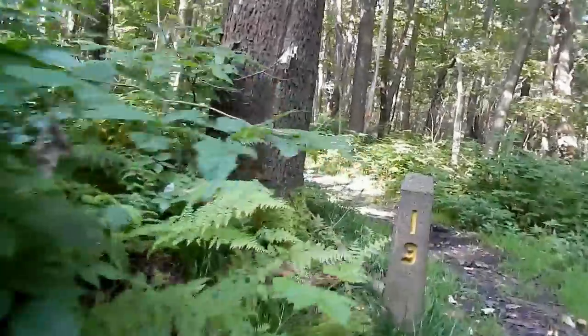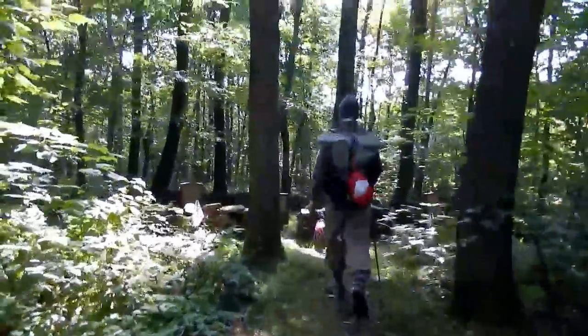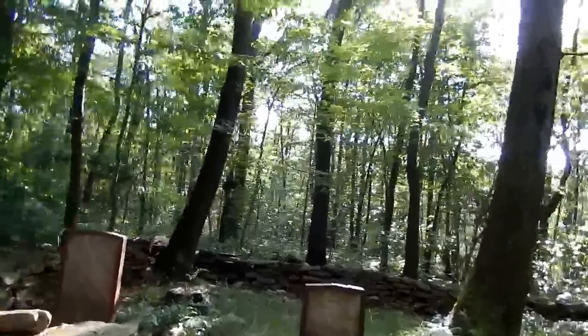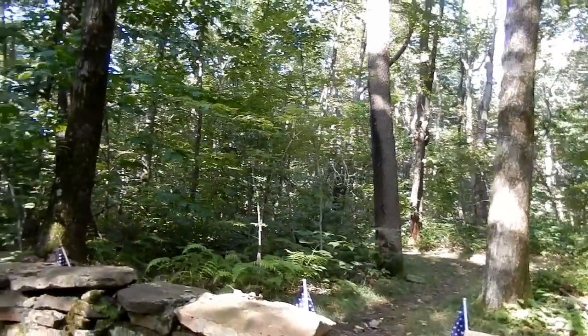Mile marker 19. Well, we are right at mile 19.25, or actually 18.75, and this looks like a Civil War soldier's graveyard to me. Can't read anything on any of the stones.